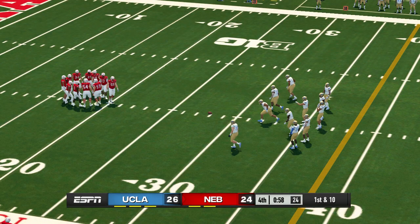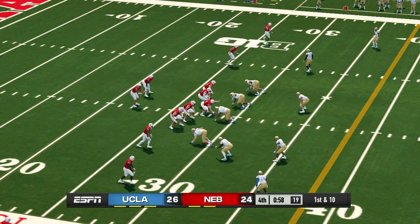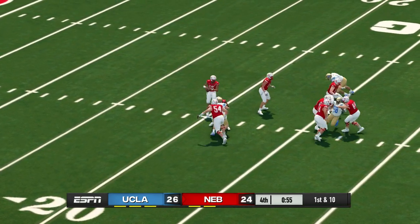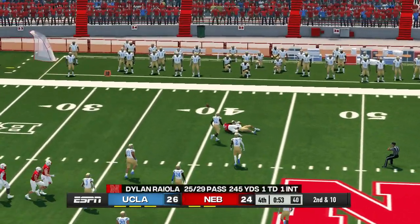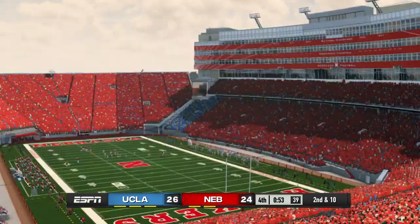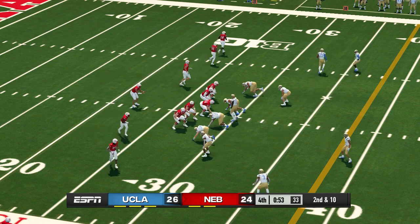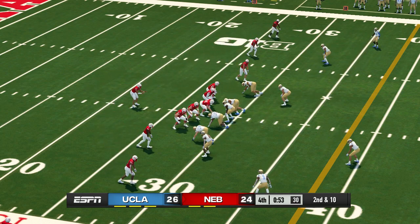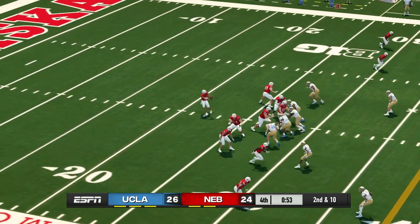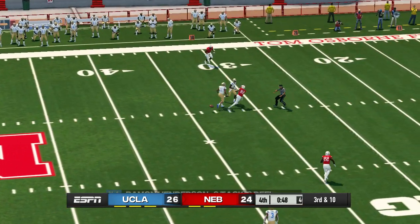Here we are late in the fourth quarter, and this is what this game has come down to. Every possession's going to count, and this could be the one right here. Under a minute left in the game. Quick strike, and he drops it. Second down, 10 to go. Ball on the 28-yard line. Here comes the pressure. Going deep. This one will fall incomplete.